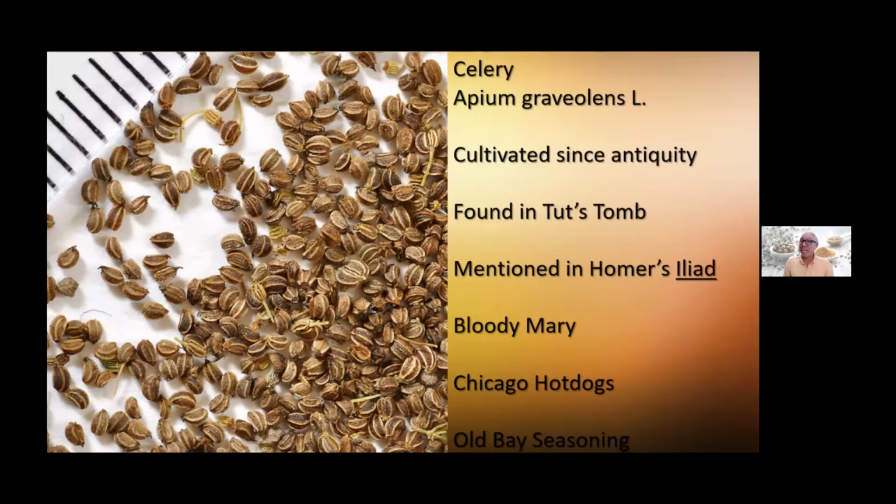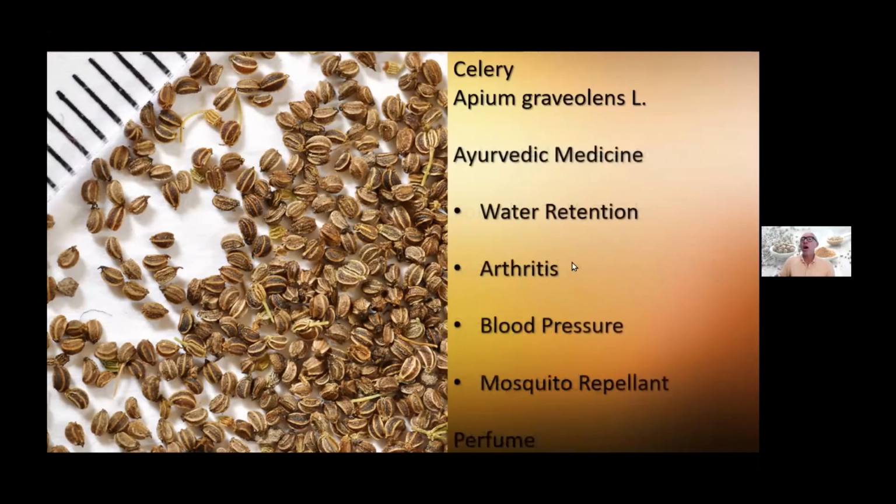Celery was mentioned in the Iliad. It has the very important job of flavoring Bloody Marys today. It's, of course, an important component of Old Bay seasoning. So you can see how these spices have gone from something very grand and very royal and buried with pharaohs to the very mundane, everyday uses, or maybe occasional uses, of flavoring a Bloody Mary.